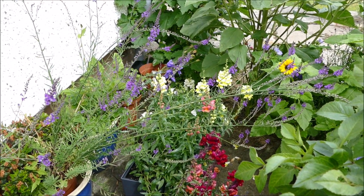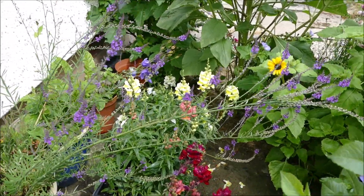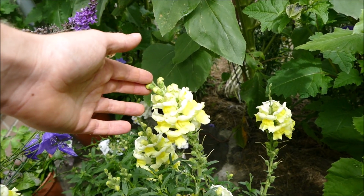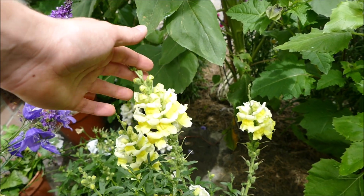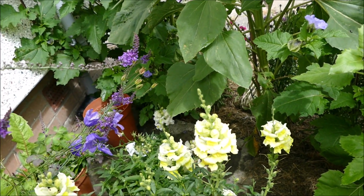So it looks like in years to come I won't be able to grow any antirrhinums, but at least I'll get one summer out of them before the rust takes over. I might try them in a few years time if the rust has disappeared from the area, as they are really nice flowers, but it's just a shame they're going to die because of that.